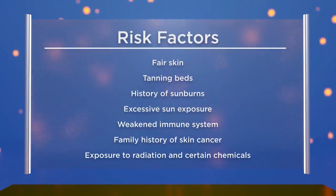Is there any such thing as a safe tanning bed? No such thing as a safe tanning bed. The only thing that you can do is a spray-on tan. But even one tanning bed session can increase your risk of developing a skin cancer by 67%. Wow. And what's happening internally?